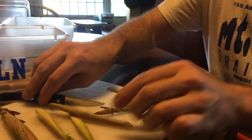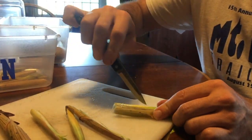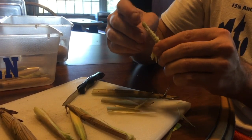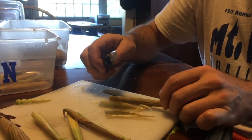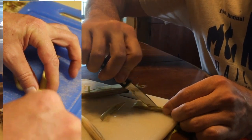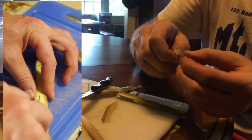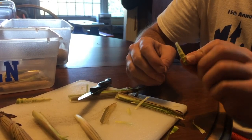Usually it'll go further up, but I'll start at the top and just cut down that side, and then cut down that side, and then peel it, and if there's any extra leaves, just peel them right off. Easy peasy. And that one's ready to go. See, it just takes a few seconds. Here's the other one. One side, the other side, and just peel off the loose stuff. So these wild ones don't normally give you a lot, but they usually do give you more than that.